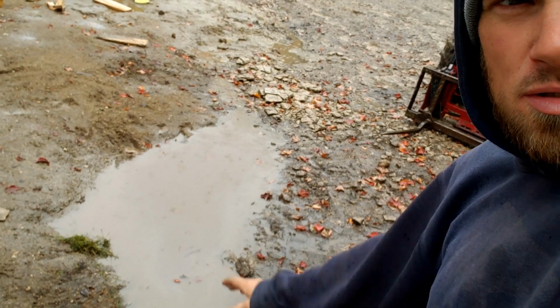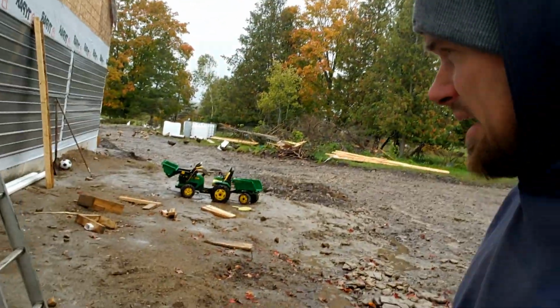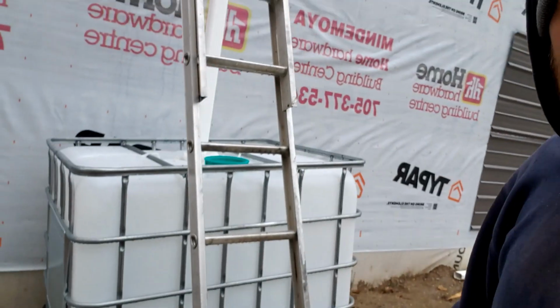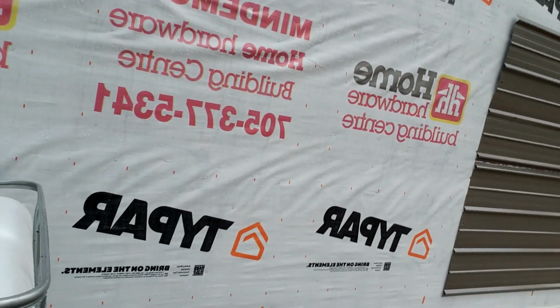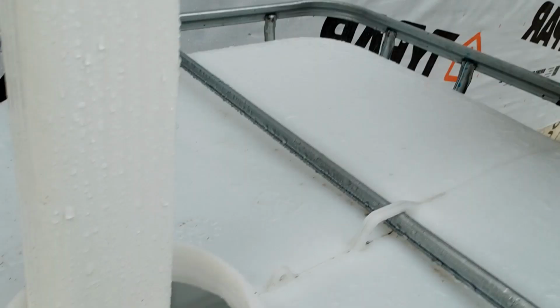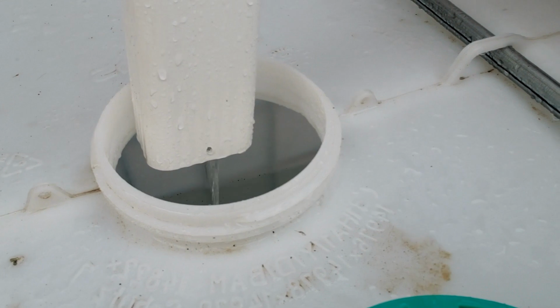And so it's been raining now for, I don't know, a couple hours maybe. It's not raining very hard. You can see by the puddle here. It's not a very hard rain. But we've already got, I think, 400 liters here in this barrel. We just stuck the downspout in here, and it's running in. There's a nice steady little flow of water coming in there, filling it up. And that's pretty exciting.